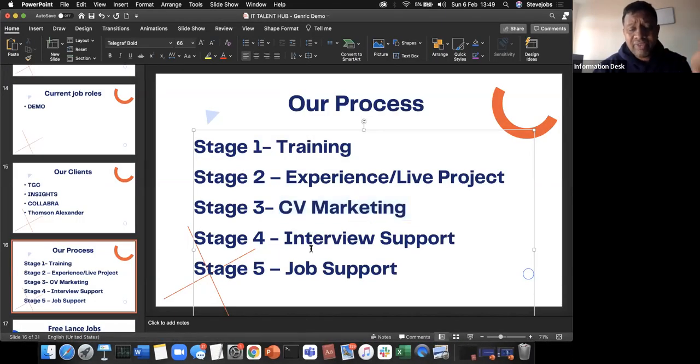But the CV is not the only thing. After that, you may need interview support. That's where the soft skills come into the picture. If you ask me, sir, you asked me about Docker and Agile, this is about when you actually go to interview. While the course, you will learn, but when you go to interview, you need to sharpen your skills. So that's where we do a lot of interview support for you, so that we prepare you exactly.